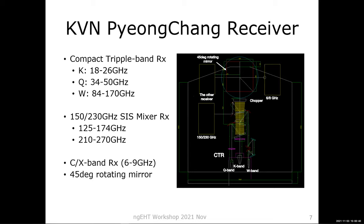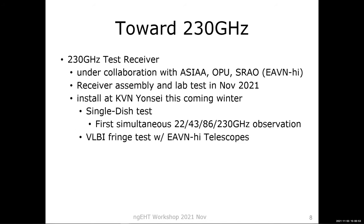And this CTR will be also deployed to several European telescopes in the coming years. So I'm coming to the EHT related plan in the coming years. We are preparing a 230 gigahertz test on KVN Yonsei to test single dish and VLBI capabilities before KVN Pyeongchang, the new telescope, comes. We are developing a 230 gigahertz test receiver under the collaboration with HIA and Osaka Prefecture University, and also with Seoul National University Radio Telescope of 333.